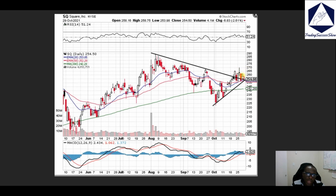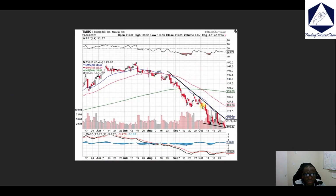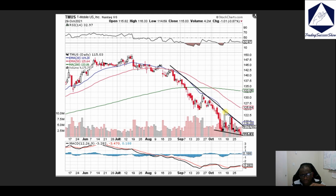Square as well. Square is looking delicious. It's looking fantastic, because right here is a very solid support, which is the 250 area. 250 area is your support bounce. So I'll be looking for price to really push from this area. If the market does badly, then I'll be looking for a pull lower on that name. Like I said, the communication industry, we have T-Mobile as well, TMUS.